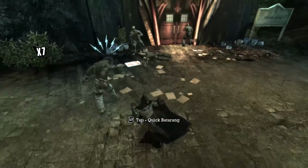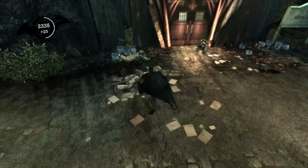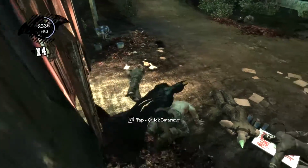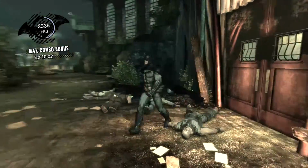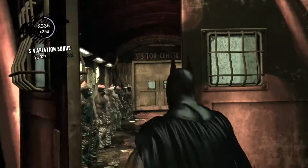That's right, and we do have the combo batarang now, so we can use that in a combo. Oh wow, I didn't know I was gonna throw out three of them. Well, that's good to know. Came at the expense of my combo, but that's okay. Alright, so now these guys are properly beaten. Time to move on.